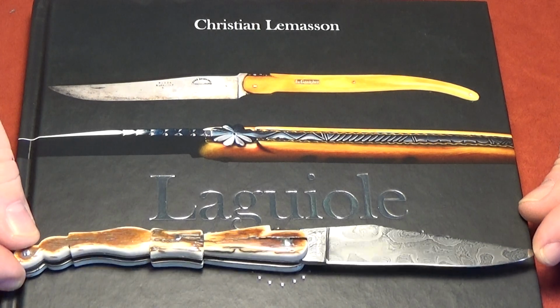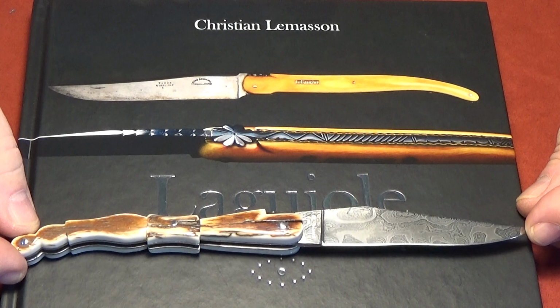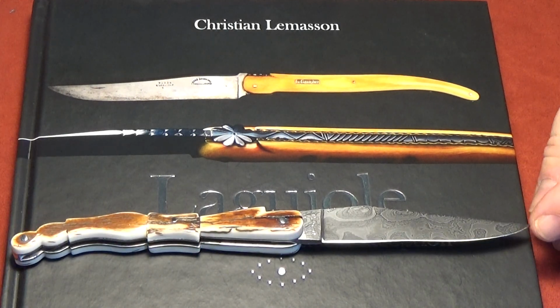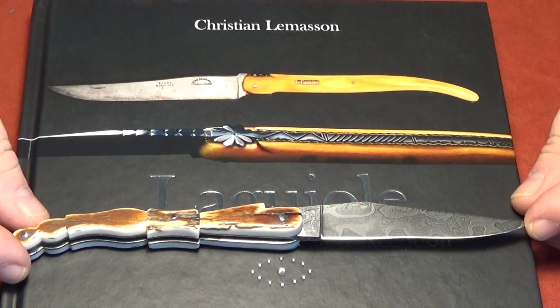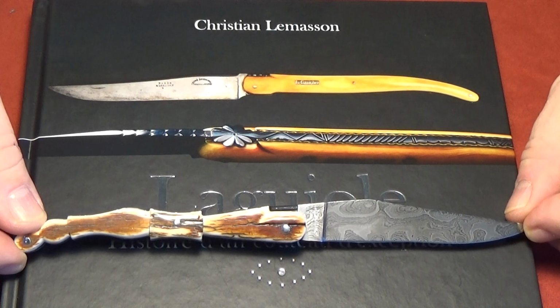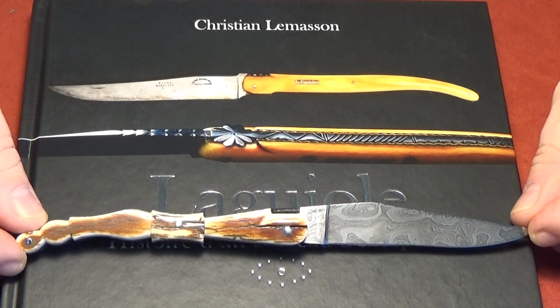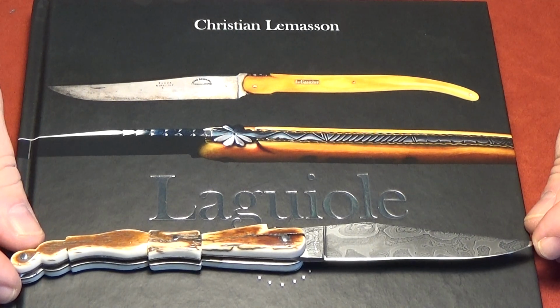Sort of exceptional Laguiole knives in the history. He goes into more history of the Laguiole knife and the area and the knife makers, but it's just beautiful photographs inside of higher end knives from antique times up to modern makers. And I was fortunate enough to be able to find the book.